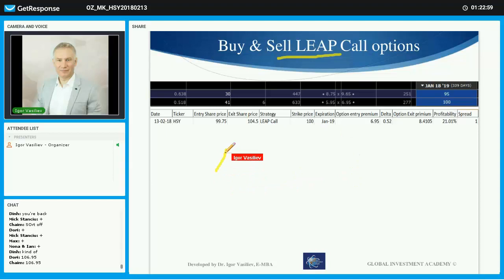So if the share price goes $1 up, how much extra are we going to get? How much more does the price of the option become, in cents? Who can tell me? The answer is here. Correct, Dory. There is something called delta. So when the share price goes $1 up, the option price goes up 51.8 cents, like 52 cents.